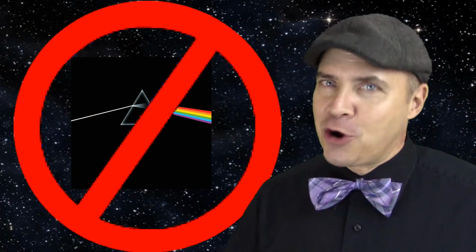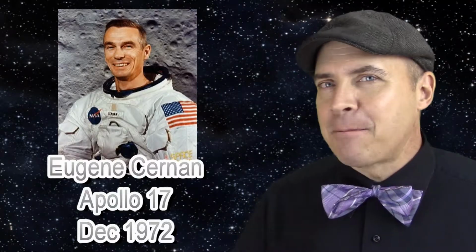But in actuality, they are large plains of volcanic basalt that are dark and therefore poorer reflectors of light. Most are on the near side, the side that we see. So technically, the far side of the moon is lighter, not darker. Pink Floyd, wrong again.